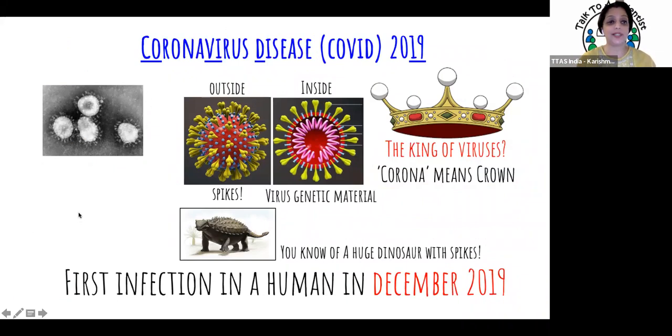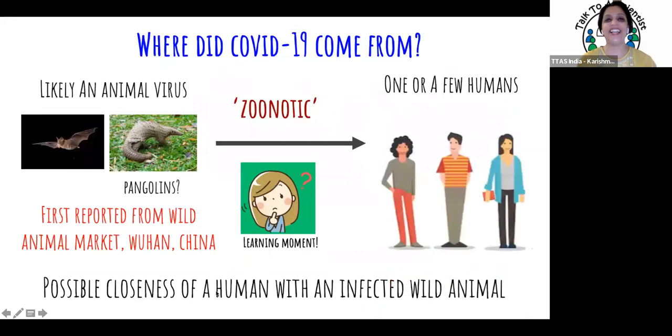And to understand how these spikes are, if you think of a larger animal with spikes, which is this dinosaur with spikes? Which is this dinosaur with spikes, guys? Look at that, Snehal. They know it all. From microbes to larger than life extinct creatures. It is an ankylosaurus. And coronavirus has spikes much like the ankylosaurus. Maybe even nodosaurus has spikes. Who knows? All right. Okay.